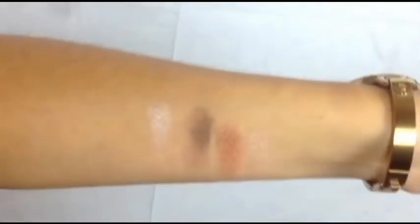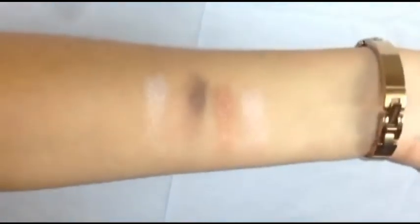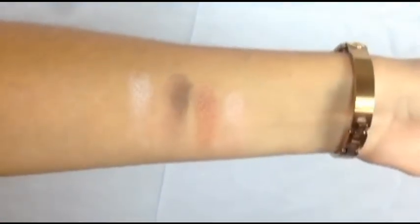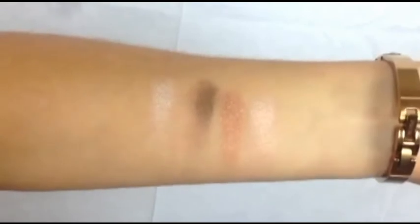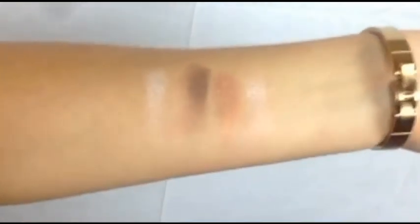Then moving on, I also got this Bright Quartet by Kiko as well. I got a little carried away in Kiko. It's a very nude palette that I really adore. As you can see, the Kiko eyeshadows look a little chalky, at least the darkest one. I have to play around with them a little more to tell how they feel on the eyes.